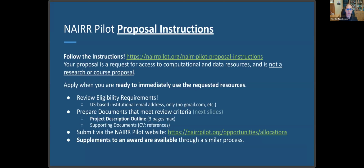We now outline the proposal submission process. First off, it is very important to read and follow the call and the instructions. Secondly, it is important to recognize that a NAIRR Pilot resource is not a research proposal, but a request for computational and data resources. So the structure and review criteria for proposals may be new to you. This has two implications. The first is that you must demonstrate that you are ready to immediately use the resources. The second is that it should fundamentally change how you write the proposal.